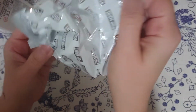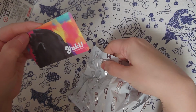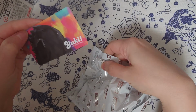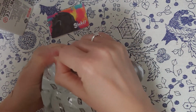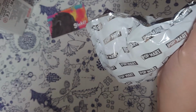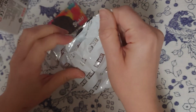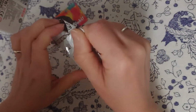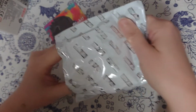So let's see which one. This is a card. It says Pop Mart per Lang. It was a collaboration with Pop Mart. They kind of help individual designers to make toys or plastic things. So it's a company that produces this kind of cute stuff. So let's see what it is.